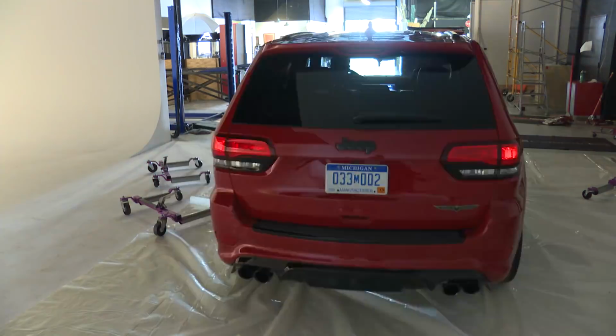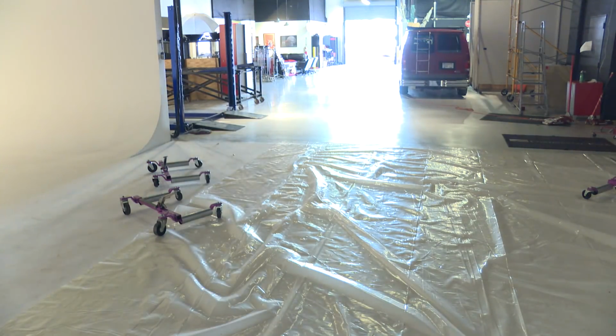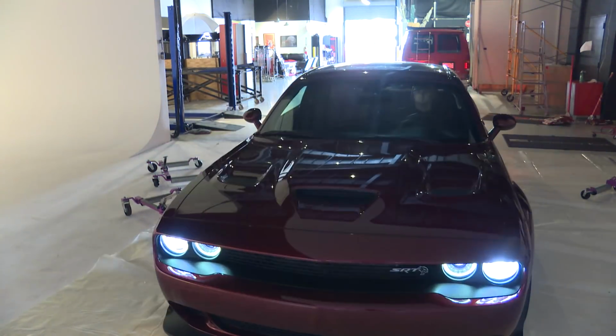All right, so we just got the Trackhawk shot. Now we're gonna bring the Challenger in and get some shots of it. So thanks to George at the studio for doing that for us.